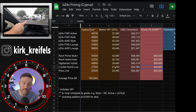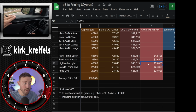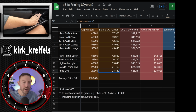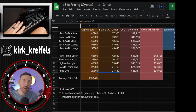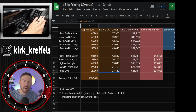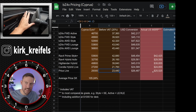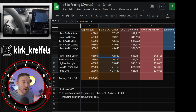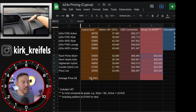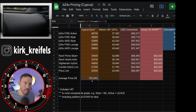and they're equipped pretty similarly from what I've seen. But the Highlander hybrid is right there with the pricing, and the Prius pricing is a little bit under what we see here. So from what I'm seeing, the smaller cars in Cyprus cost a little bit less than the smaller cars we see here, but their bigger cars cost about the same once you take out VAT and sales tax, of course. So comparing price before VAT and price before sales tax here in America, our vehicles here in America cost roughly up to 5% more or so.